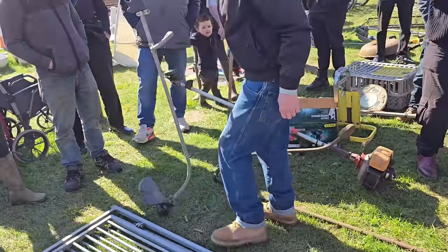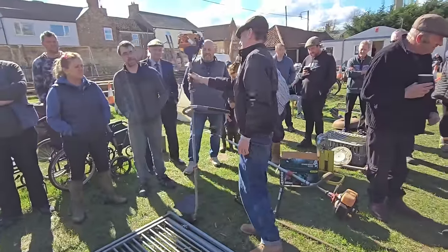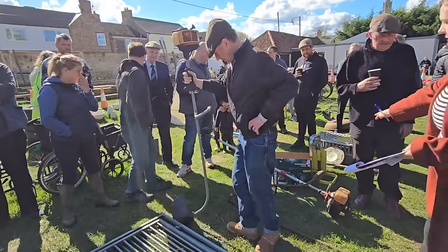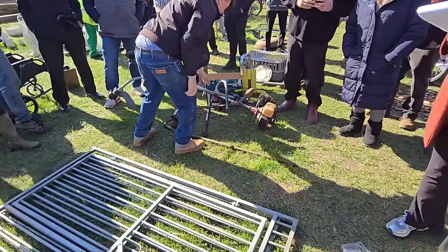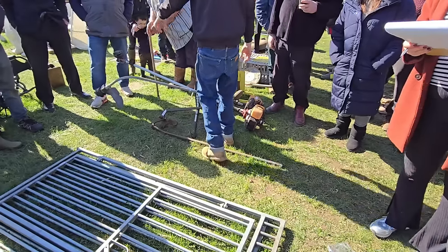£4.93 is a yellowish strimmer. I don't know what the brand is on this one. We'll start bidding off at £5. Anyone for a couple of quid? Well, we'll put those two strimmers together then. Anyone want them for a couple of quid for the pair of them? Those two strimmers together. Next. Anyone want those two strimmers for a couple of quid?